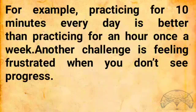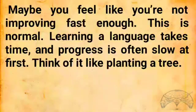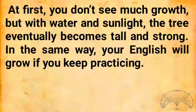Another challenge is feeling frustrated when you don't see progress. Maybe you feel like you're not improving fast enough. This is normal. Learning a language takes time, and progress is often slow at first. Think of it like planting a tree. At first, you don't see much growth, but with water and sunlight, the tree eventually becomes tall and strong. In the same way, your English will grow if you keep practicing.